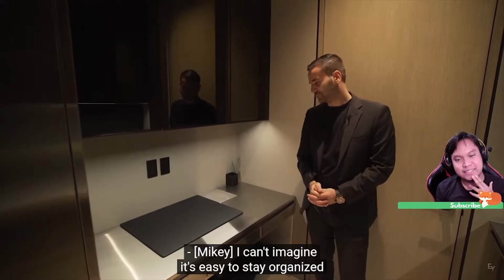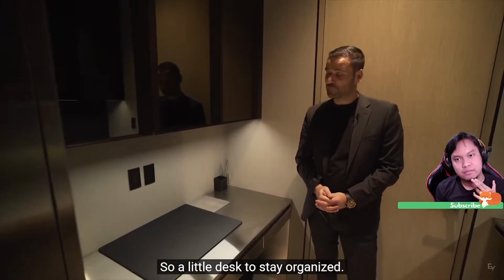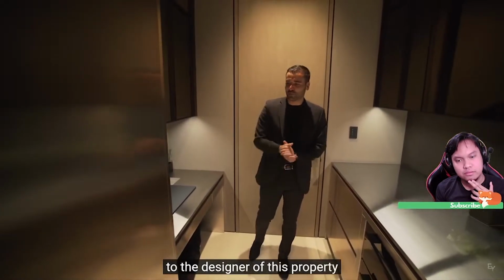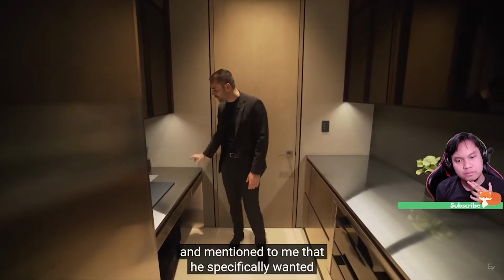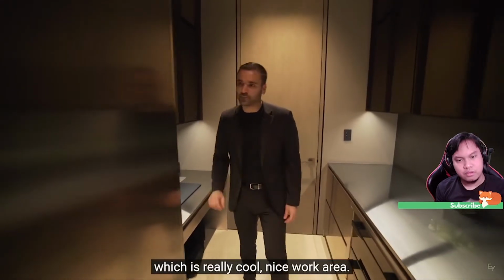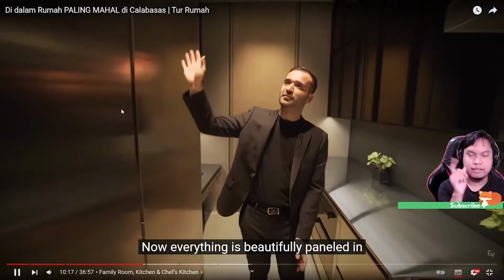Baru nanya gue. You need to stay organized when you're a chef cooking for 10 or 12 people in this little kitchen, so a little desk to stay organized. Well, you're correct. I actually got a chance to talk to the designer of this property. He mentioned to me that he specifically wanted to put this for the chef to order the ingredients they need, which is really cool. Nice work area. Oh, jadi meja itu khusus buat si chefnya order ingredients ya, atau mesen bahan-bahan gitu. Jadi taruh laptop sini, mesen bahan-bahan di situ, di meja kerjanya. Keren sih, keren. Detail banget, detail.